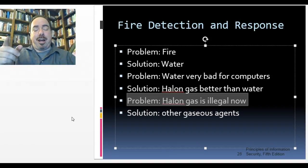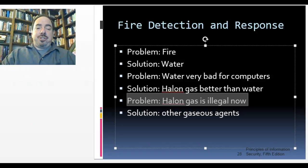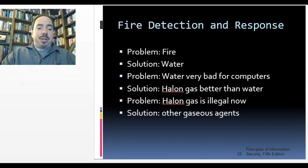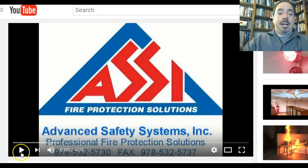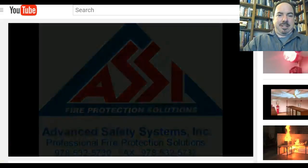So the solution now is to use other gaseous agents. Halon is like trademark halon. It's illegal to use halon, however, it has been grandfathered in. So if you still have a fire suppression system using halon, you don't necessarily have to swap it out. But if it ever goes out and you have to do maintenance, you have to upgrade to a different gaseous agent. Other gaseous agents don't work as well as halon, so it is kind of a trade-off. Let's see one in action. Watch a little demo here.